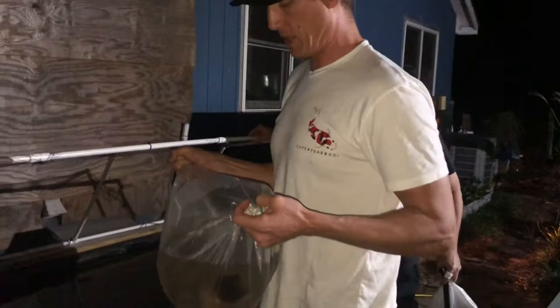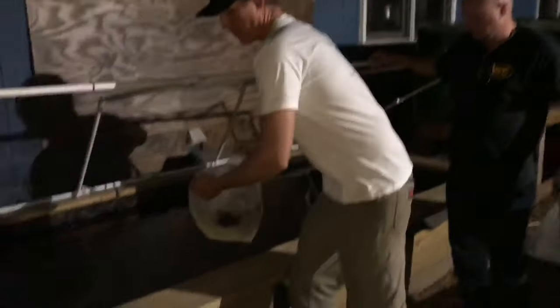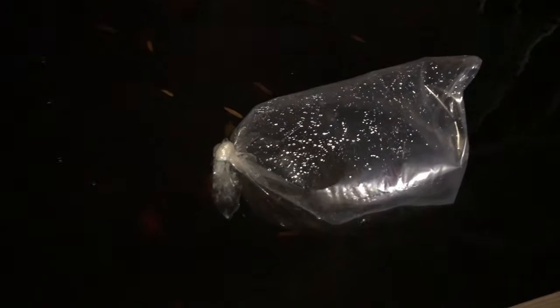I let it get acclimated to the temperatures. Luckily, they're both about the same. They're actually pretty good, though. So in 15 or 20 minutes, water temperature should be good. We're gonna let this sit for a little bit. Then we're gonna add a little bit of this water to inside the bag to help it get conditioned. And then we'll take the fish out and put it in the water.